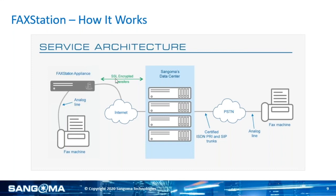All right, so FAXStation, when it securely transfers everything to our data center, doesn't care what this internet connection is. Since it's a data transfer, there's no need for those tones to be real time, like a fax needs. Those real time tones get transmitted here, and then get sent to our data center. And once the entire file is there and ready to go, our data center then emulates a fax machine to the fax machine it's going to send it to.